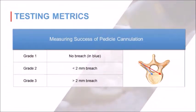To assess the performance of the SCANRobotic system in performing spinal cannulation, we implemented a grading system based on whether the trajectory that is drilled into the pedicle results in a breach in the spinal column. A grade 1 means that there is no breach into the spinal column and is considered a success. This is shown by the blue arrow in the image. As you can see, the path does not penetrate the column at all.